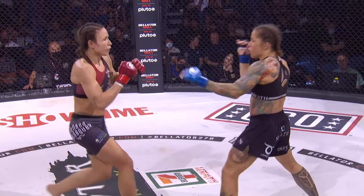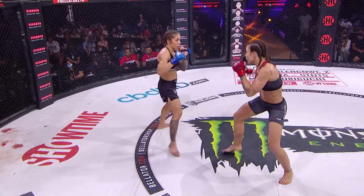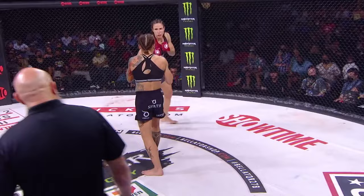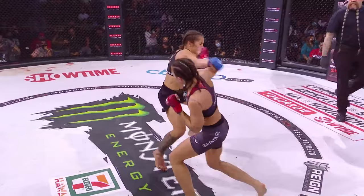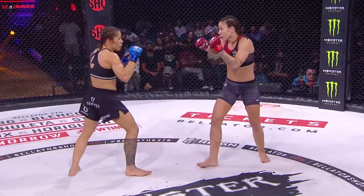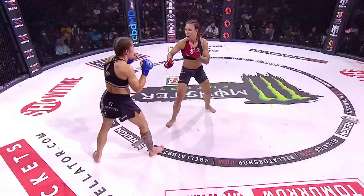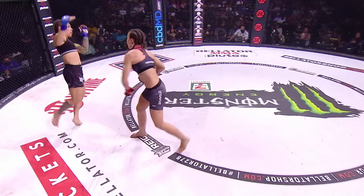Numbers are interesting in terms of punches landed and thrown. Big edge for Velasquez, as we talked about. A big edge for Carmouche when it comes to kicks. And it's that left hand. Liz is having a hard time figuring out the straight left hand by Juliana. She's setting it up well, and she's getting Liz into her range, throwing that jab out, following it up. Nothing fancy, nothing special, but she's being effective. Double jab, then delivers the left.